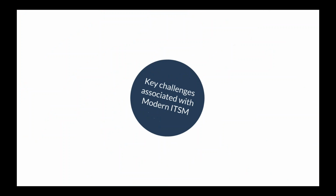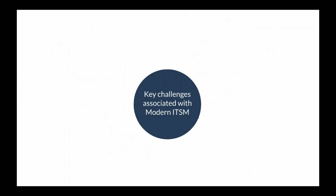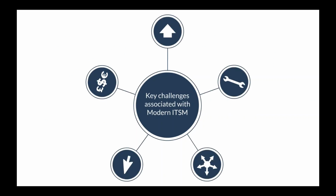So to begin with, Hornbill have been in the ITSM industry now for over 20 years. We've used experience in the industry and the feedback we've received from our customers who we supplied Supportworks to identify a number of key challenges associated not just with Supportworks but with other traditional ITSM software that's out there.